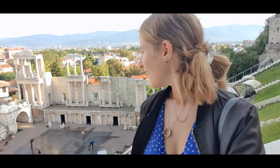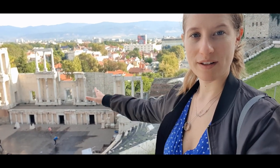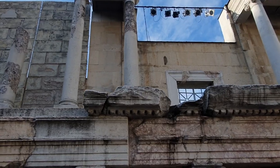So it goes that this was actually in somebody's backyard and he was digging and this is what they found, and it was all a jumble and it all got put back together. Anything that's not original is that wall in the back there, and as he said, it's to stop the acoustics from going down into the rest of the city.